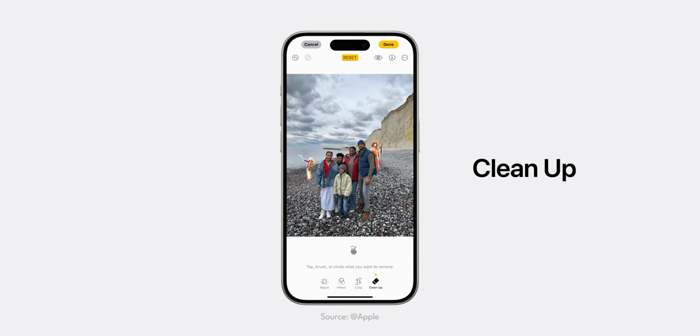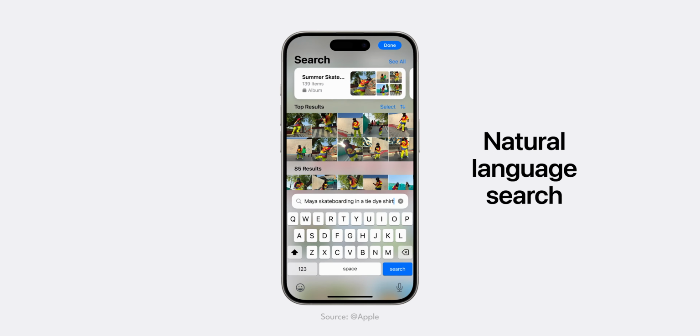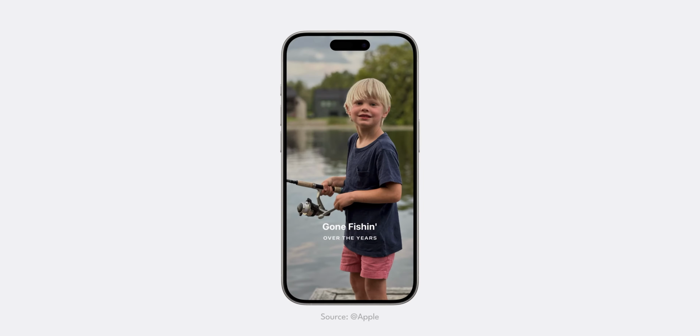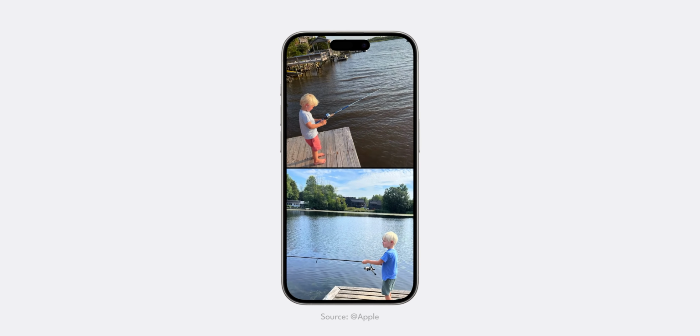Yeah, you know the pixel eraser and object eraser that are present on Google and Samsung? That's image cleanup on Apple now. So you can remove unwanted objects in the image. You get natural language phrases to search inside the Photos app as well, which I think was nice. You can also create a memory movie on photos with prompts. That is something I really want to try out.